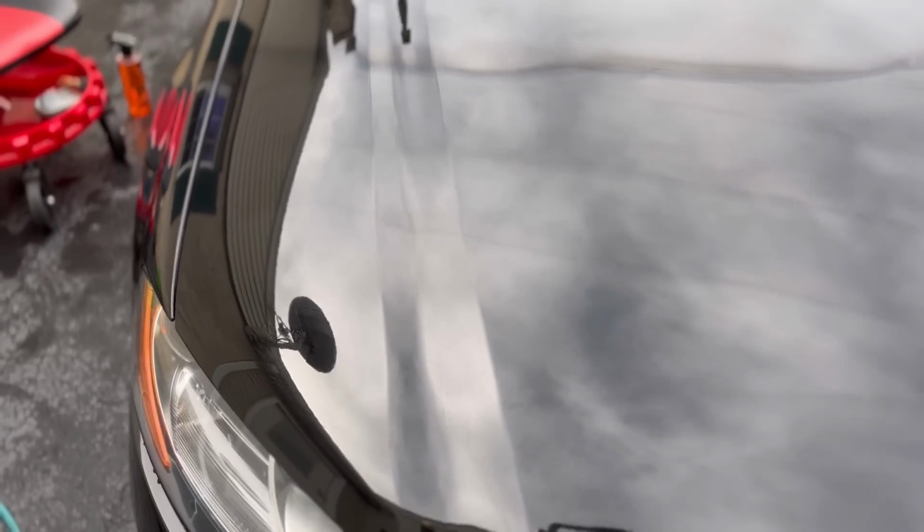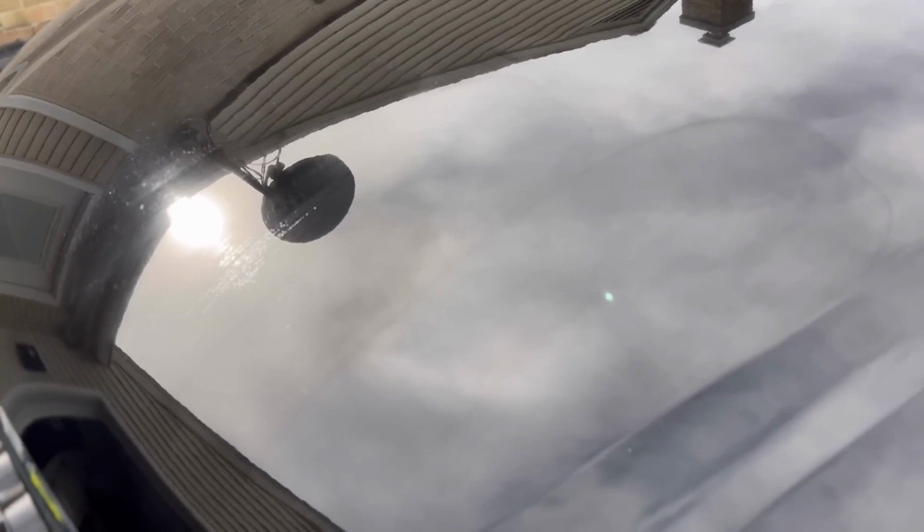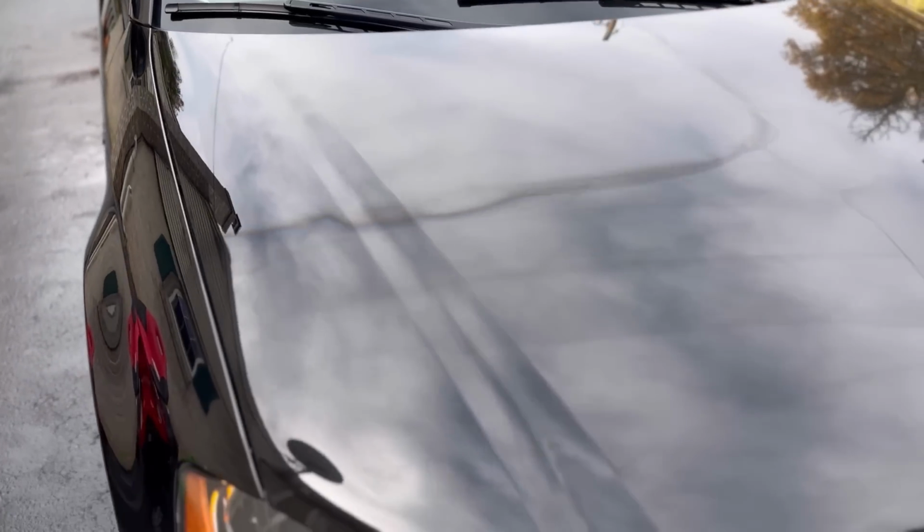So upon initial leveling, it kind of has an oily appearance to it. That second towel is definitely necessary. And you're probably going to want to go through a couple just to make sure you don't have any sort of streaking. But you can just see it looks like a really nice gloss once everything is removed.